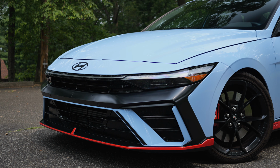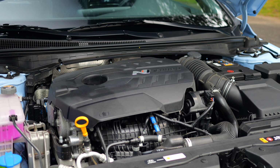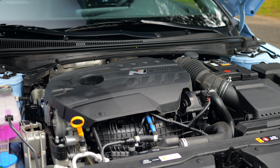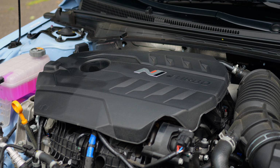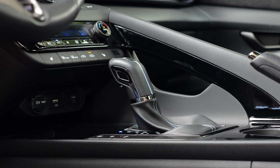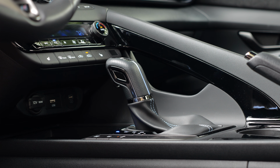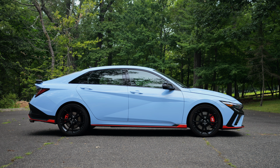So, under the hood sits a 2-liter turbo 4-cylinder, which makes 276 horsepower, 286 in boost mode, and 289 pound-feet of torque. We can choose between a 6-speed manual gearbox or an 8-speed wet clutch DCT, and both units put the power down via an e-LSD. Now, besides a pretty powerful motor, Hyundai's N division also made changes to the suspension, braking system, steering, and aerodynamics.